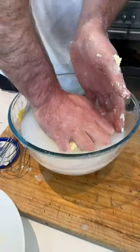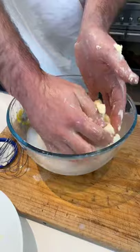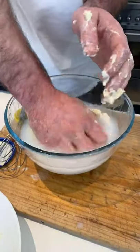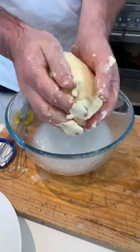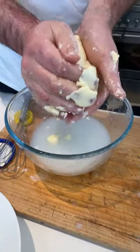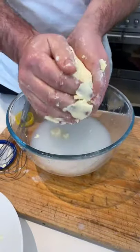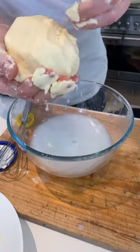I've got a question, though. Can you do this step in a mixer? Yeah, you can. We could have just used the dough hook, or a blender, and just blend it, then add the water, then pour the water out when it gets cloudy and refill it with fresh water.